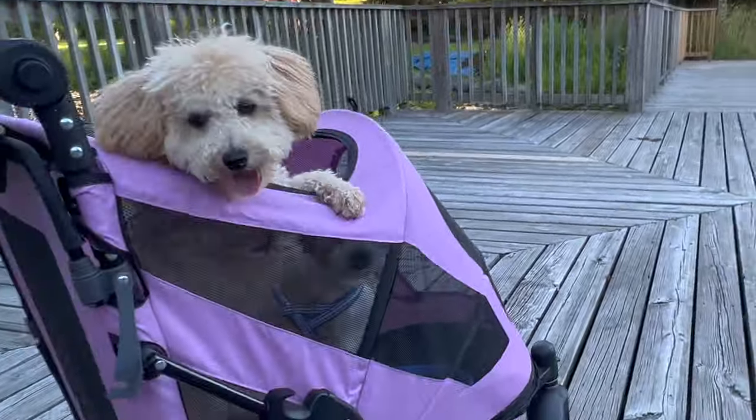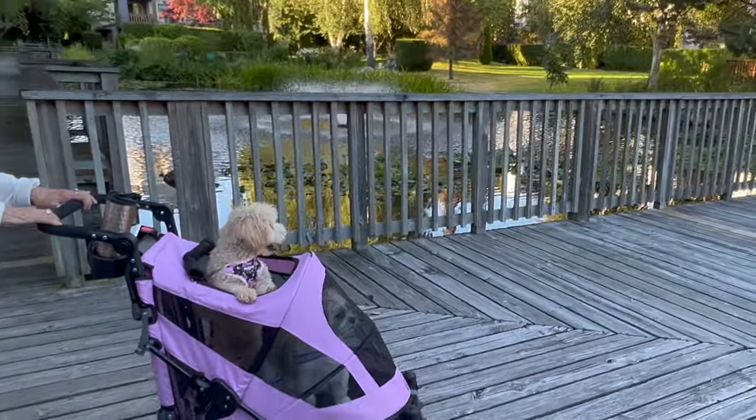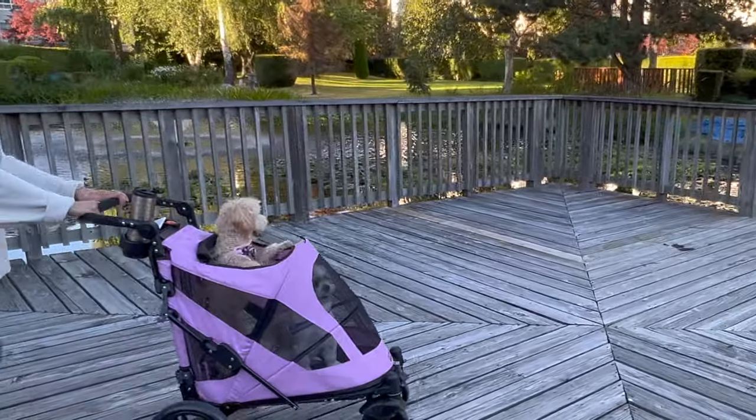That's what he needs a stroller to be. And that's what this stroller has been. It's been just a fantastic way to introduce him to the outside world. And he loves it and I love it. I think it's adorable.